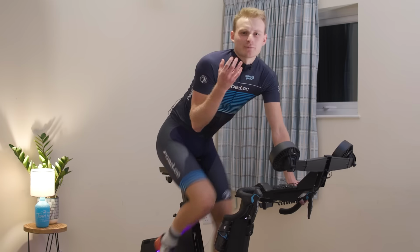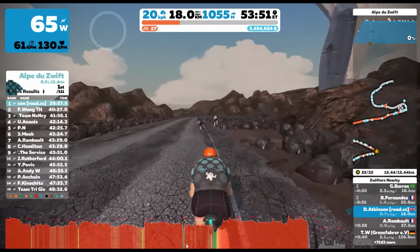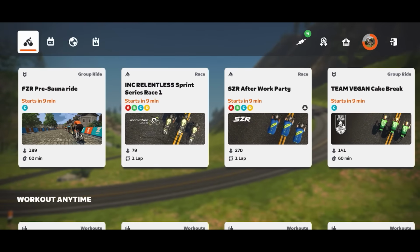Indoor training apps are a very personal thing, but here's our opinion. For the vast majority of riders, Zwift is still the app to go for. If you can look past the gamified looks and justify the £13 a month, then it offers by far the largest number of events, races, and best community feel.